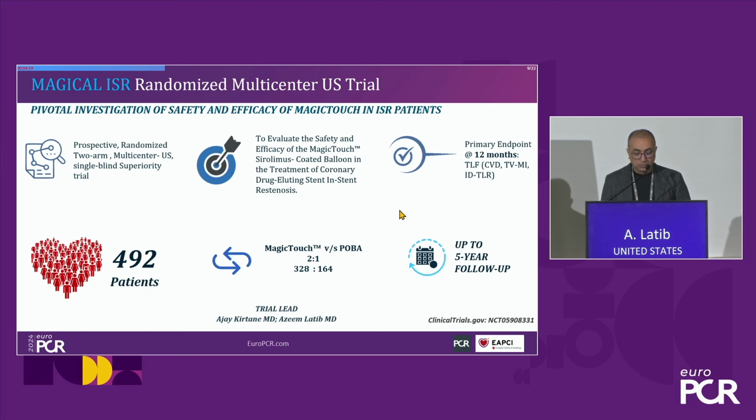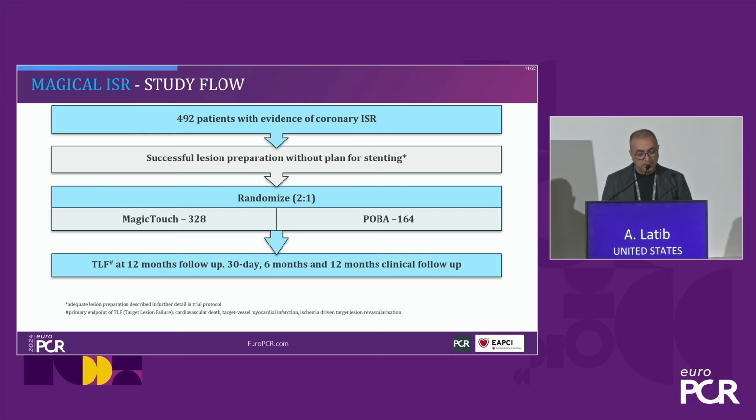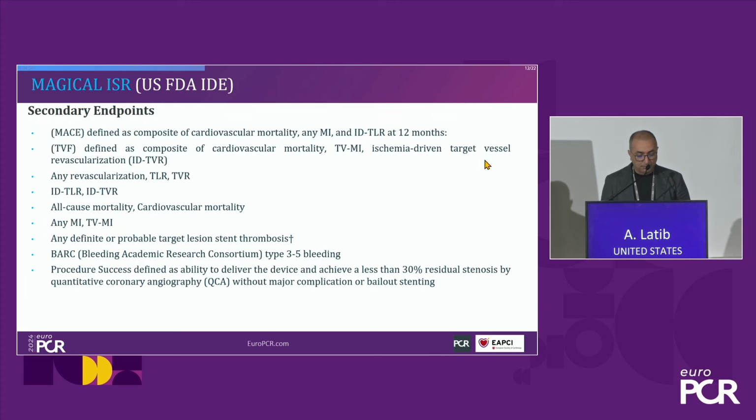Our primary endpoint at 12 months is target lesion failure. And we're really going to be enrolling patients both with stable angina as well as acute coronary syndromes and silent ischemia. We're using what we've learned from Europe to ensure success in the study, and so patients will only be randomized after successful lesion preparation, defined as you heard here today: residual stenosis less than 30% without flow-limiting dissections, and looking at TLF at 12 months. I'm going to go forward.